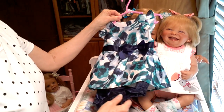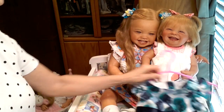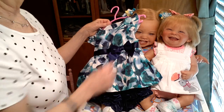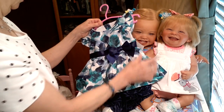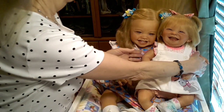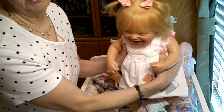And so I was wondering if I'm going to need to change her bows at the end, because this bow, even though it's really pretty, has yellow in it and stuff, so it's not really the same color blue, so we'll change that. So hopefully I can get Maggie Mae changed so that this video isn't too long.